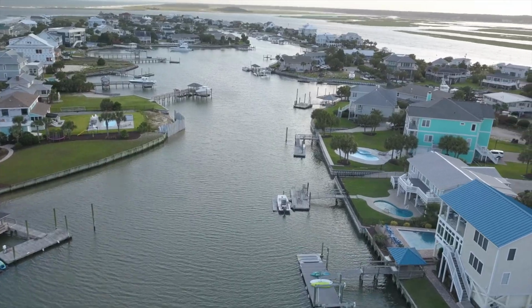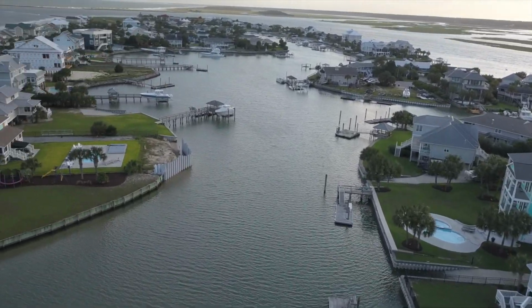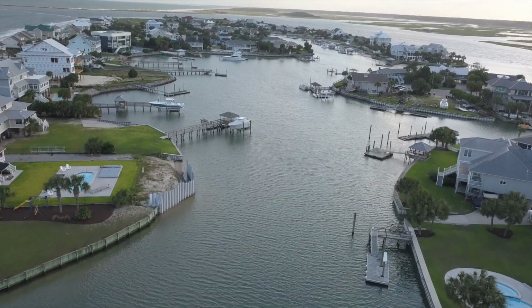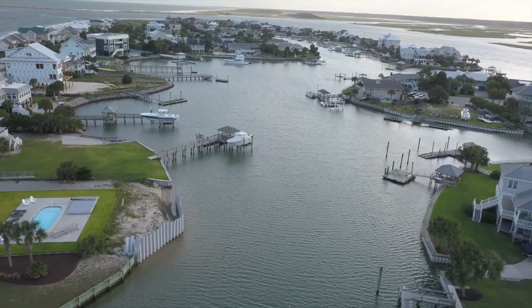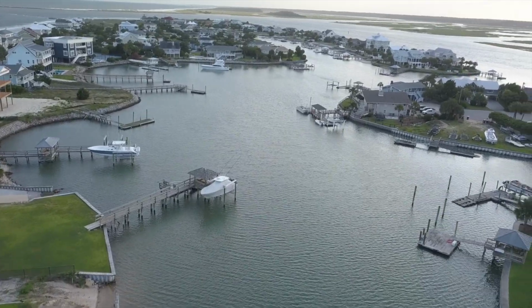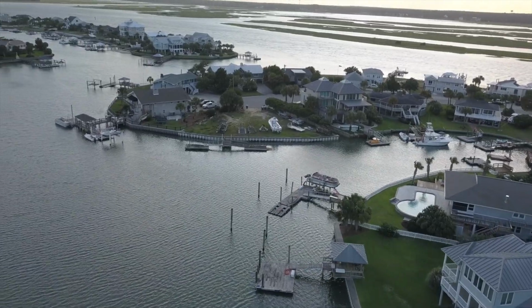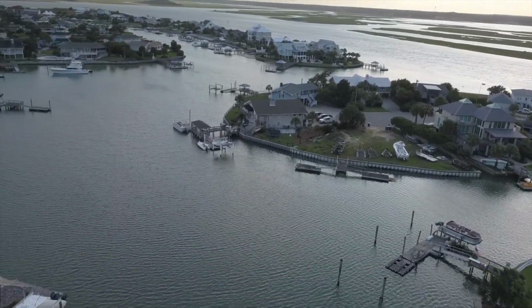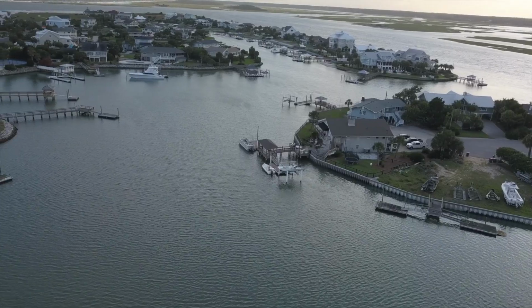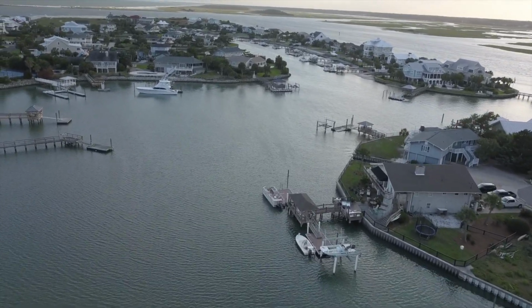Hey folks, we're at the south end of Garden City Beach, and the entryway you can see right there to Murrells Inlet. It's a beautiful area. If you like the ocean and you like the inner waterways around the beach and in the marsh areas, you're going to like this area. It's beautiful. Lots of beautiful homes, boats, and lots of stuff to do. So sit back and enjoy for a second.